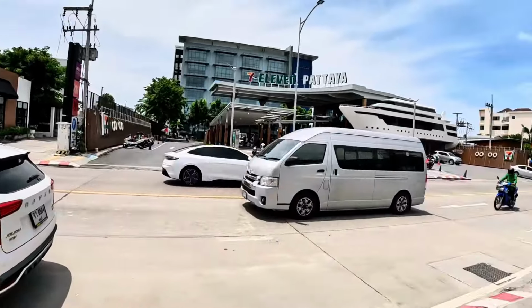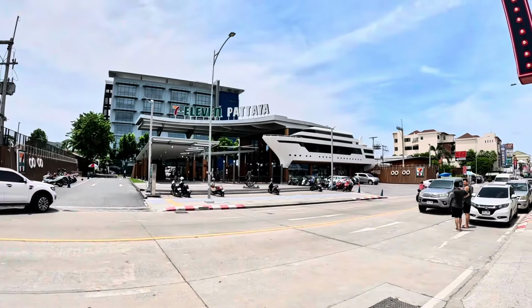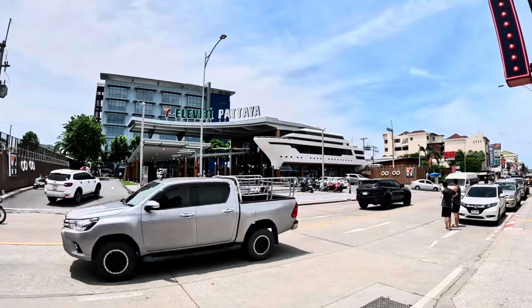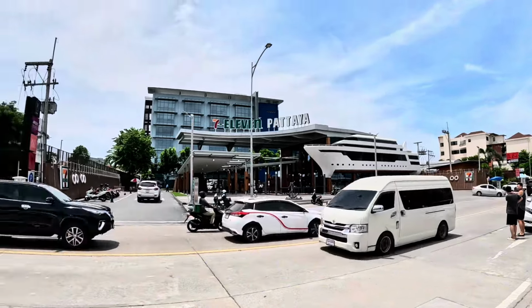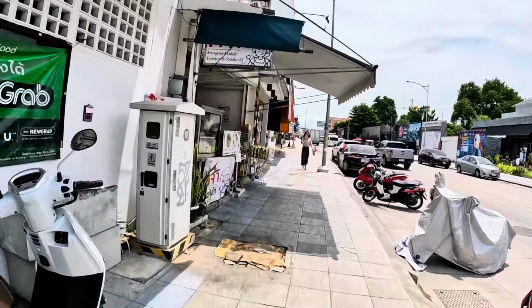Lunch destination number two, in no particular order. And it's not 7-Eleven Pattaya, South Pattaya Road, the biggest 7-Eleven in Thailand, if not the world, I think. So no particular order. Second lunch under $5. And this place is pretty famous in Pattaya.